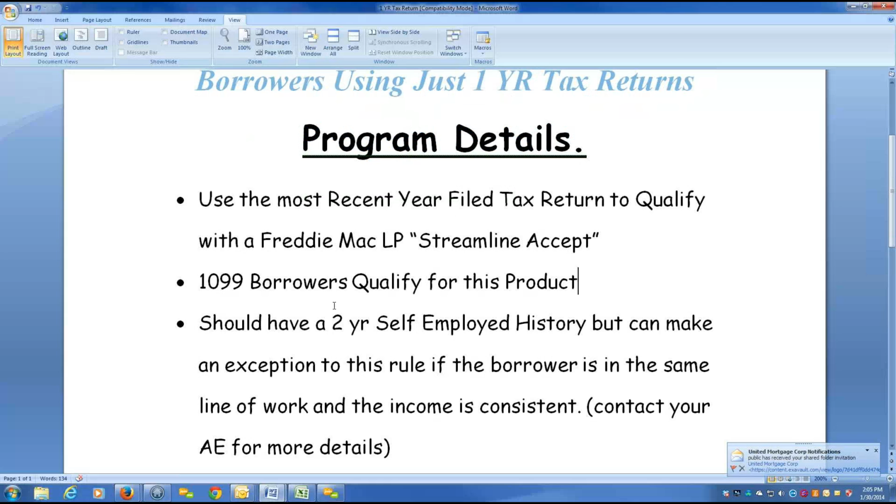Now, you should have a 2-year self-employment history, but we can make an exception to the rule if the borrower is in the same line of work and the income is consistent. For instance, we just had an example where we had a doctor employed at his hospital, but in February of 2013 they changed the whole pay system where now all doctors are 1099 and not W-2. He filed his tax returns for last year already, and we are going to use his 1099 income to qualify him. It's still along the same line of what he made when he was W-2.